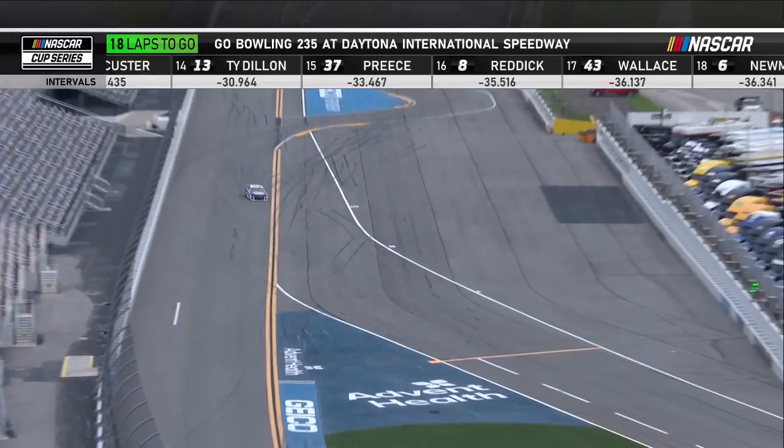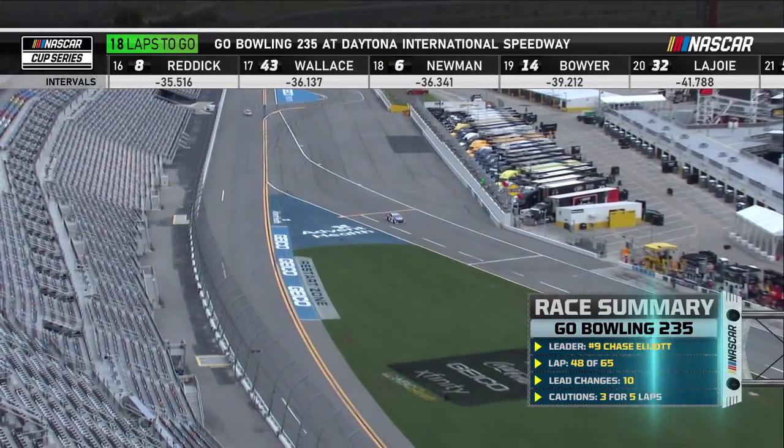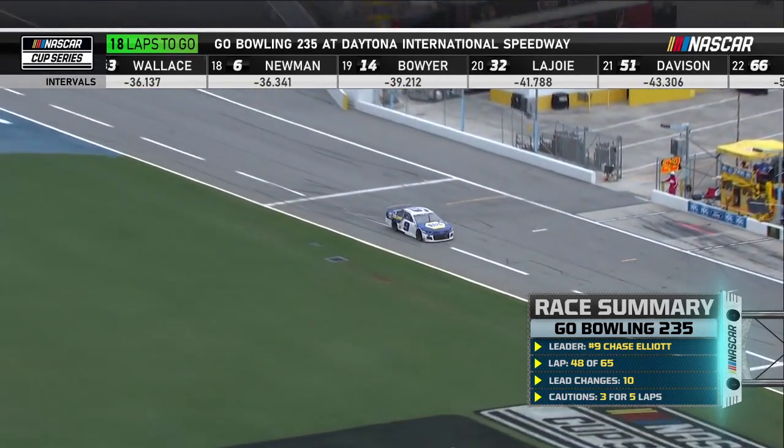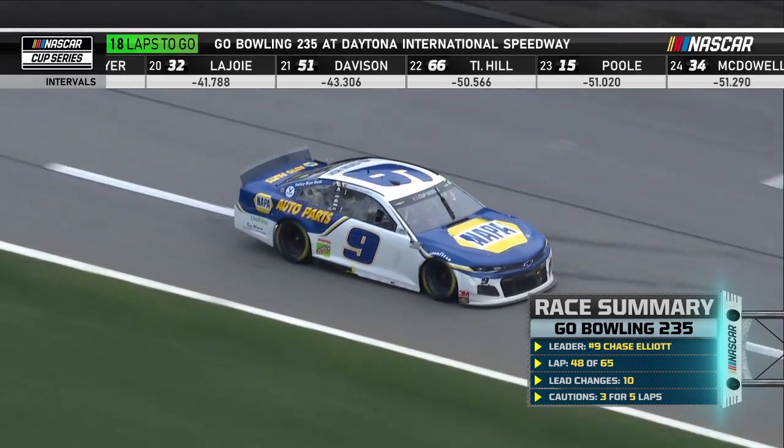Chase Elliott, he's hitting pit road. Yeah, pit road now for Chase Elliott. Think about the lead he has. Do not speed. No mistakes. Mistakes is what I think about. Remember, that's how Truex got behind, was speeding on pit road.